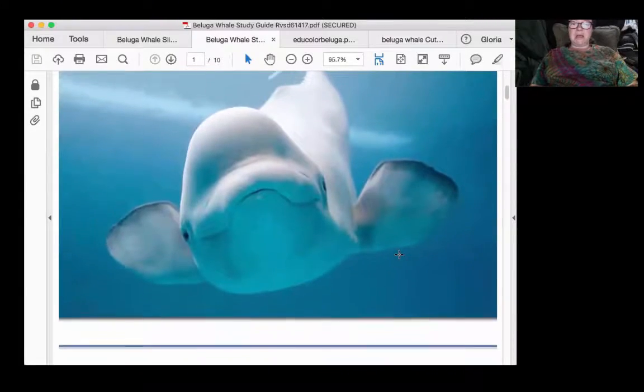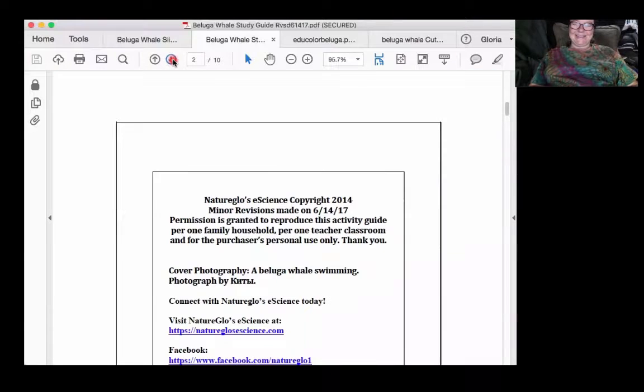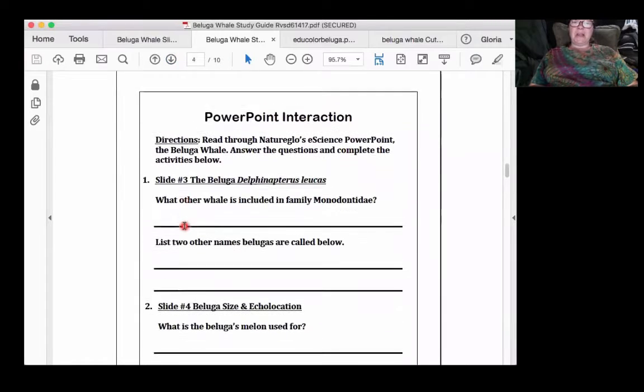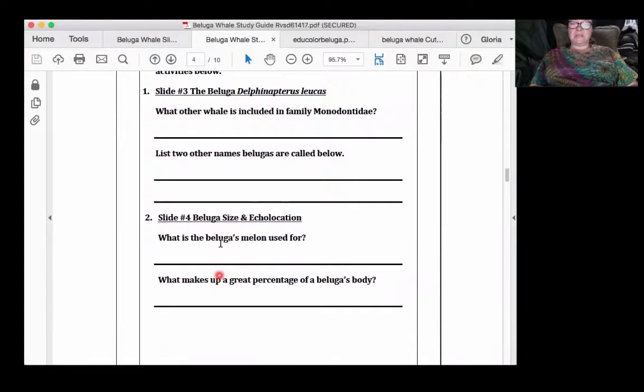So here's your study guide. There's a gorgeous picture of a beluga whale. And just look at that face. Just adorable. They really are gorgeous animals. And they also have a unique ability to make facial expressions, which is highly unusual for the cetacea. And they're extremely intelligent. So starting right here on page 4, if you're following along in the study guide and are going to be filling out the answers, which are all found in the slideshow.